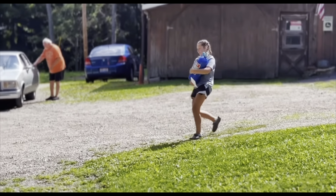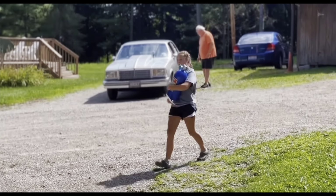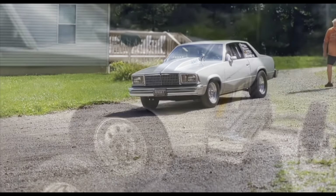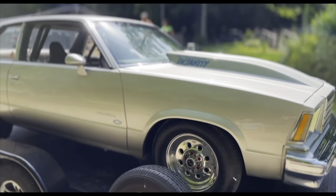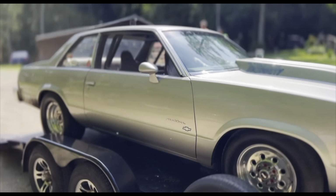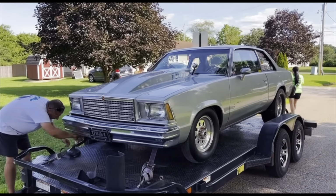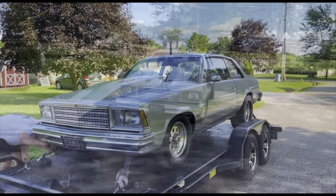I first met Addie down at A1 Auto Parts one day when I was down there talking to Mark, and they just so happened to drive past and see my Malibu sitting out in the parking lot. She came in and told me that she had found a Malibu for herself and asked if I'd come down and take a look at it and help her and her parents haul the car home.